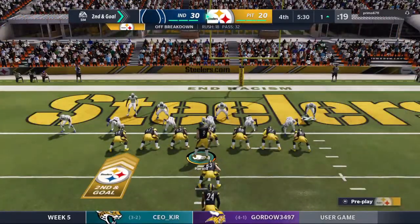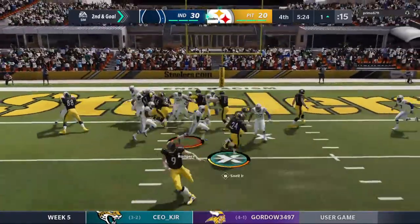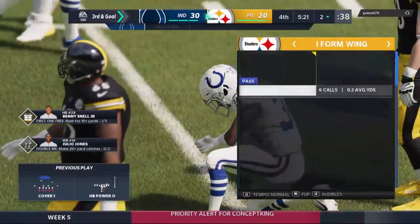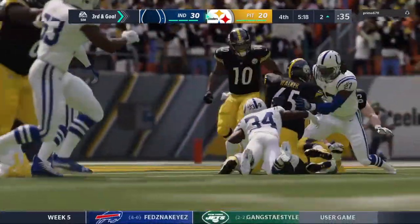2nd and goal from the 1. Now here's Snell, and maybe a measure of revenge there. He's had his way in this one, but this time they get him behind the line. It'll be a loss of 1, and that'll make it 3rd and goal. It's now 3rd and goal.